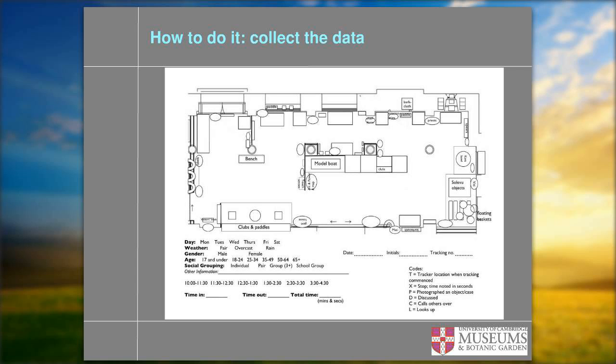If you have lots of small spaces, you won't be able to see what they're doing. So do you follow them around, or do you have different people stood in different strategic places? I can imagine visitors getting uncomfortable if they're being followed, but not quite sure how else you do it. Yeah, it is a really good issue. We've tackled it in a couple of different ways.